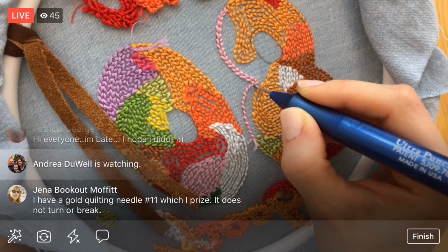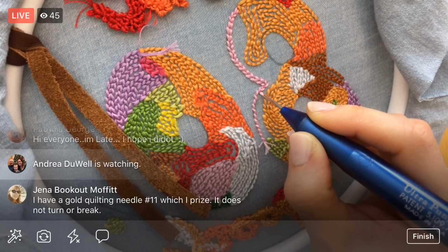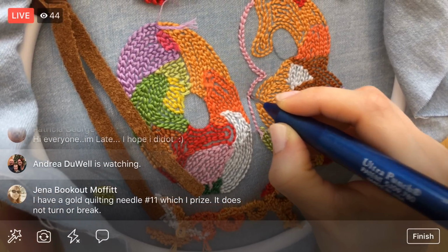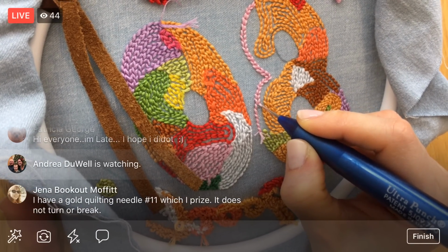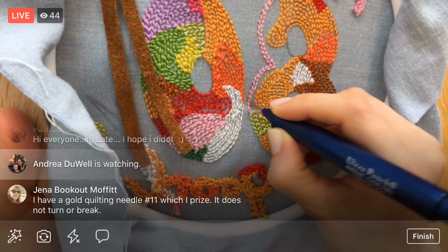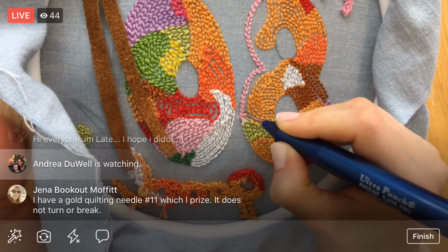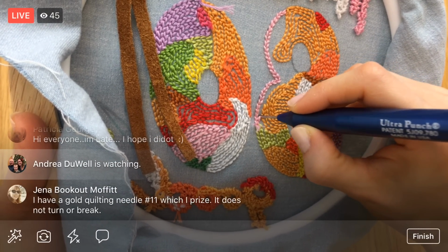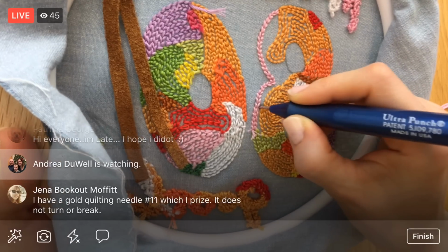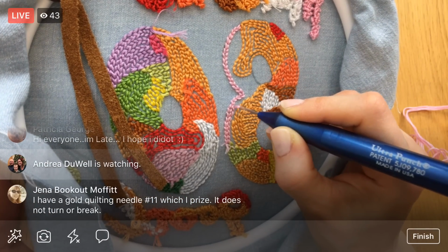Oh, the gold quilting needle, number 11, that doesn't break or tarnish. That's cool. So number 11, that's probably a pretty thin needle, right? That sounds good. I should find some of those. I acquire needles. I don't go out and find the perfect needle very often. Those straw needles that I bought, or Milner's needles, those are really long and thin needles. I think that's the first time I've kind of sought out a particular needle size, and we use that for our English paper piecing.